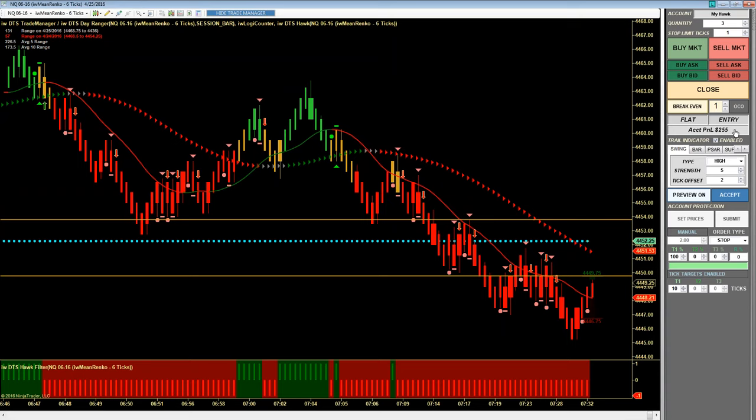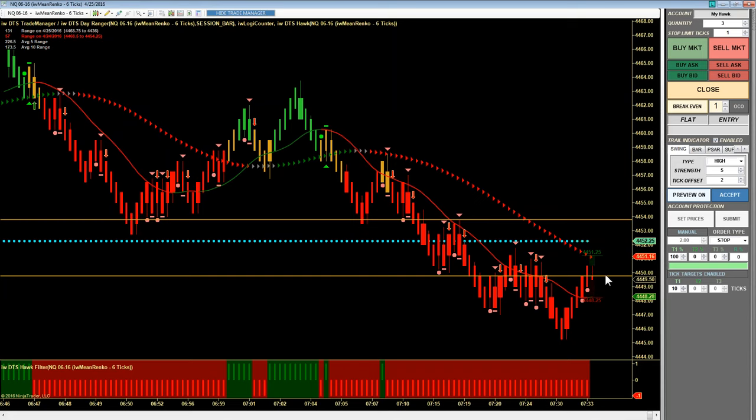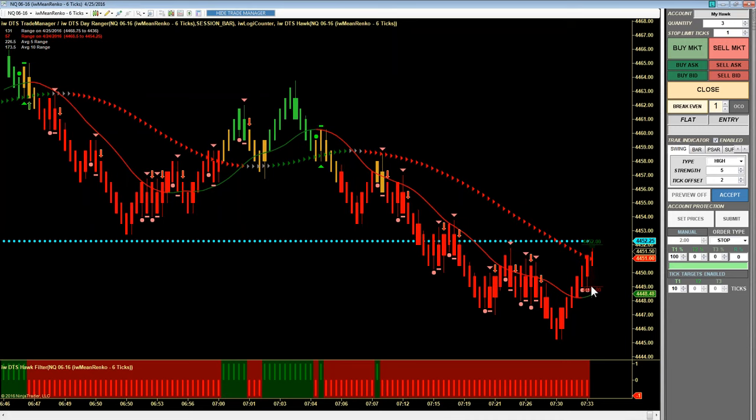So you can see the end result worked out pretty well. We were profitable on two of our contracts. The third one got tagged at break even. And we'll see here in a moment whether or not that was a good idea or if I allowed the swing strategy to continue to control the trade, if that would have held me in or not.